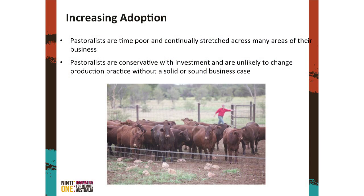Also recognising pastoralists are really time poor and they're continually stretched across many areas of their business. So there's never going to be a scenario where we're going to be able to spend days upon days with them in a room talking about things. We had to make sure that the way we were giving them information was in an appropriate way, that they could access it quickly and get on with what they needed to do.